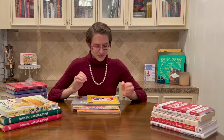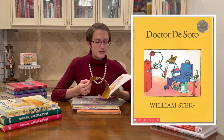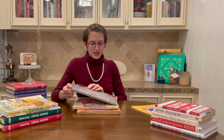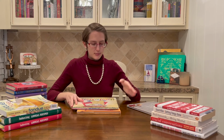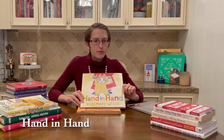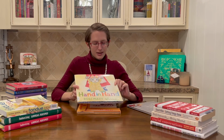Last but not least, I have a few children's books that I'm really excited about. This one is Dr. DeSoto by William Steig, about a mouse dentist who has a policy of not providing dental care to animals who would eat him, and he makes an exception, and there's an adventure involved, so that one's really fun. This one is Princess Hyacinth, a princess who floats, and she gets into all kinds of trouble, so that one is fun as well. I've never read that one before. That was a new discovery. Then there's this whole series of books by Rosemary Wells about a bunny family, and they have all different kinds of experiences as the bunnies are growing up, and that one looked cute.